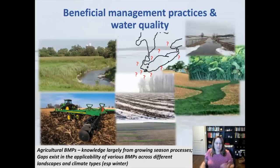So let's talk about BMPs, or beneficial management practices, in water quality. There are different things that farmers can do to reduce phosphorus losses from their farms. And some of these are more effective than others. But at the same time, some of them have been shown to improve conditions under certain conditions, but they might be less effective under other conditions, or they might even have what we call unintended consequences. So instead of making things better, they might make things worse if they're not used in the right landscape.